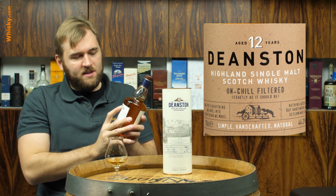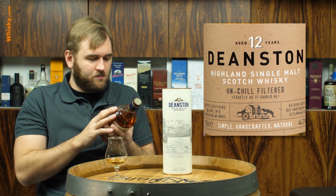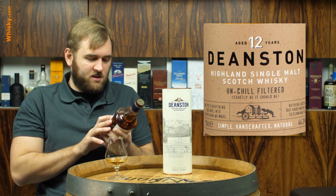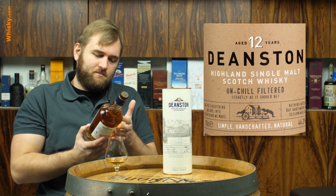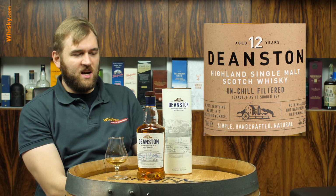Oh, I love that here, the back. They do have the Deanston distillery here with the water wheel and the old factory building. They actually do write the ingredients on the bottle, and it says natural ingredients: water, malted barley. Which is not quite true because they add yeast. But anyway, I like it.